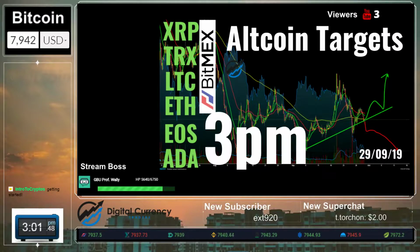Good afternoon. It is the 29th of September 2019, and we're going to jump in and go through our altcoins. Looks like we have some great opportunities setting up, and our indicators should be giving us the confirmation on that.